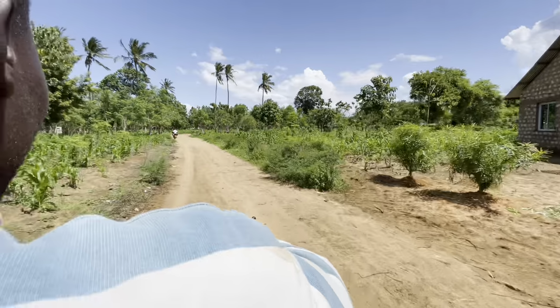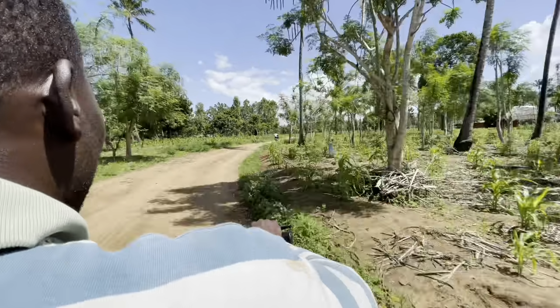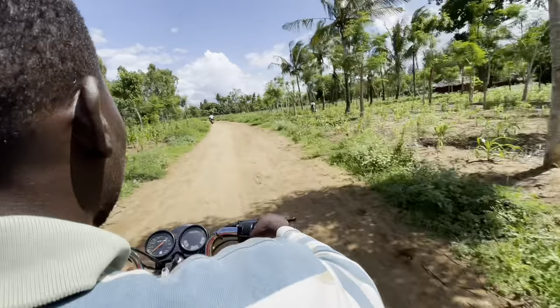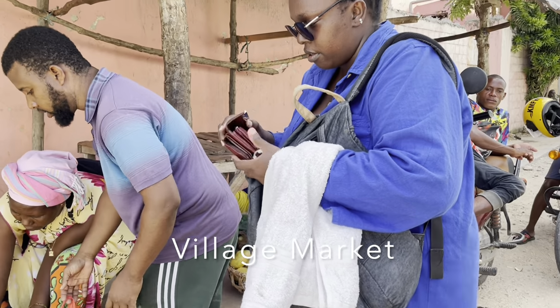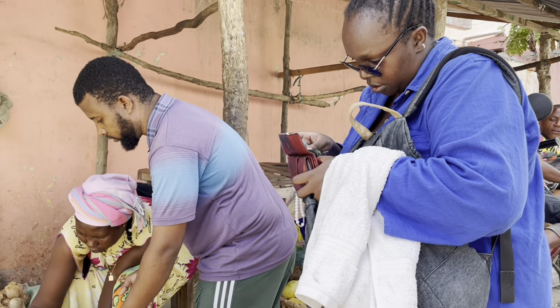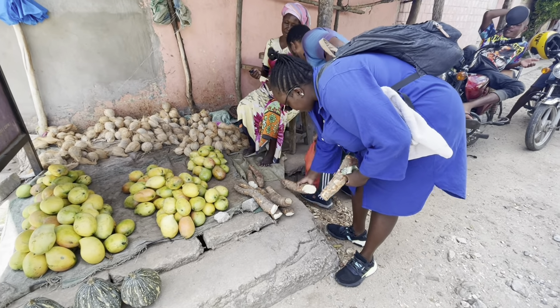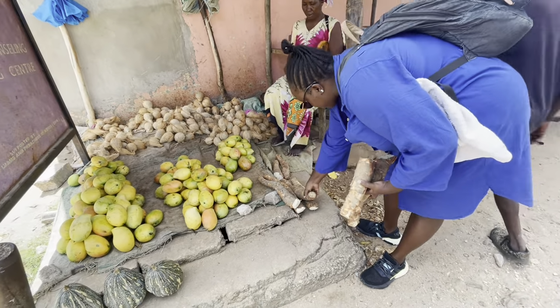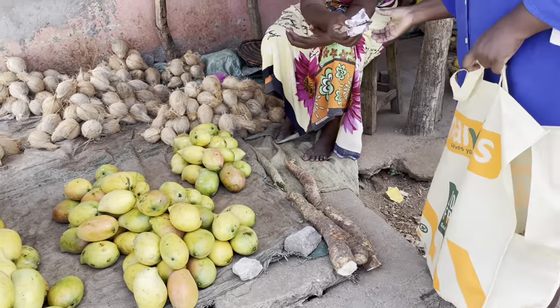Cassavas are normally harvested in August and we are currently in June, so we took the bodaboda, which was around 50 cents in USD, that's 50 Kenyan shillings, to the market to buy whatever was needed and necessary for today's village cooking. We are now in the market and each cassava was 40 Kenyan shillings, which was less than a dollar. We bought four or five cassavas. We also bought the coconut and we are heading back to the village homestead.